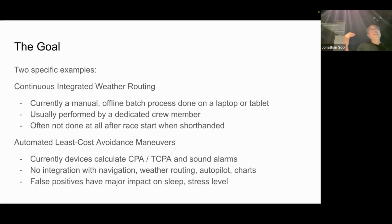You can think of the existing process as an offline, manual batch process. And what I want to figure out is, can you turn that into an online continuous process where the system will automatically download the latest weather files, update the route, run the routes and update the predictions, and then tell the navigation system, okay, let's start sailing this particular route, with enough feedback so whoever's sailing can actually look and see, well, does that make sense, or is that just not going to work?